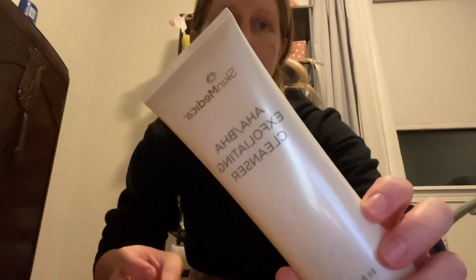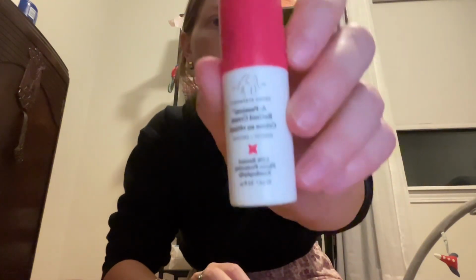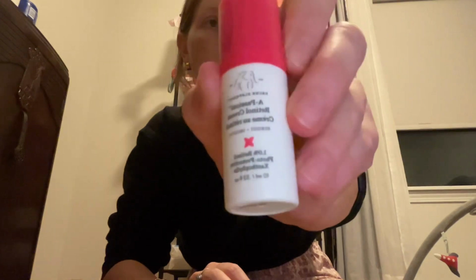So that is that, and then when it gets to be nighttime, I'll take my shower, exfoliate, and then I will go in with, sometimes maybe a few days a week or once a week, however I'm really feeling, I'll go in with this retinol. This is the first retinol I've ever purchased. It's from Drunk Elephant. Retinol is great for getting rid of dead skin and helping with your fine lines.